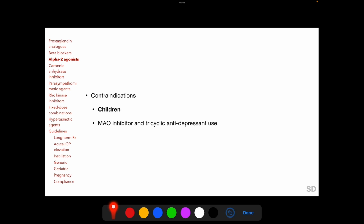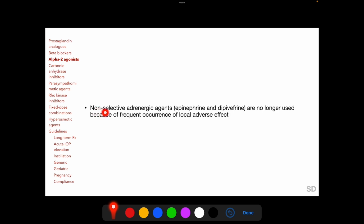So alpha-2 selective adrenergic agonists should not be used in infants and young children, and they are also contraindicated in patients using monoamine oxidase inhibitors and tricyclic antidepressants, which may potentiate the systemic side effects of these drugs. Non-selective adrenergic agents such as epinephrine and dipivefrin are no longer used because of frequent occurrence of local adverse effects with the usage of these drugs.